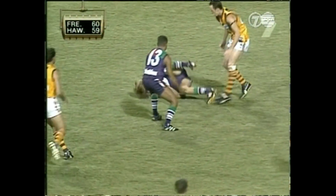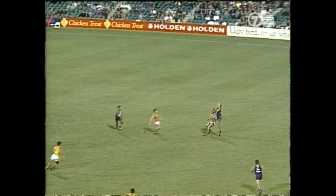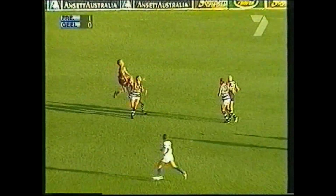Pulls it back in towards half forward. Modra may get a fly. Oh! Is that the mark of the year? That's a full brother if it isn't. Prescott just forward of the wing, kicks inside the 50.